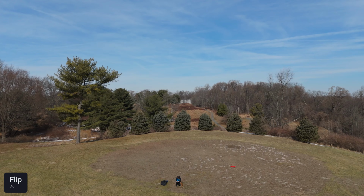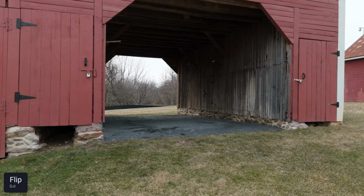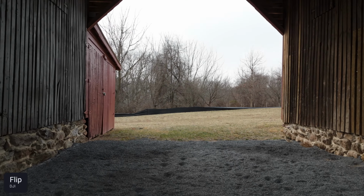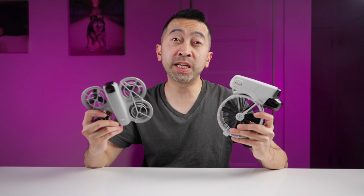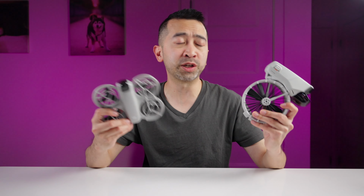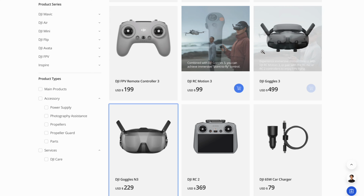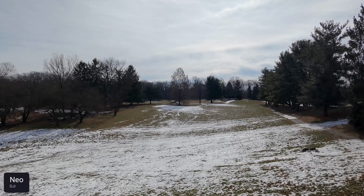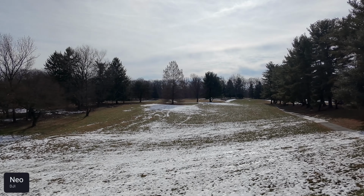So they're pretty equal in the controller category up to this point, but the Neo has a huge advantage in that it can be flown as an FPV drone with the RC Motion 3 or the FPV Remote Controller 3. I don't have sampled footage of this because I don't fly FPV, but it's going to be a big difference for some people in deciding which of these two to get. If you're going to be flying the Neo in FPV, you're also going to need either the Goggles N3 or the Goggles 3. Even though I don't fly FPV, I'm going to have to give this category to the Neo.